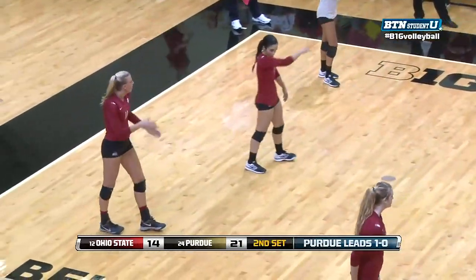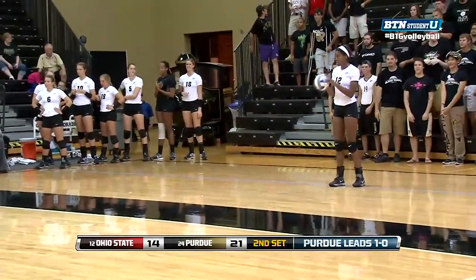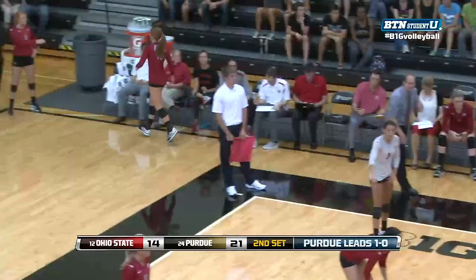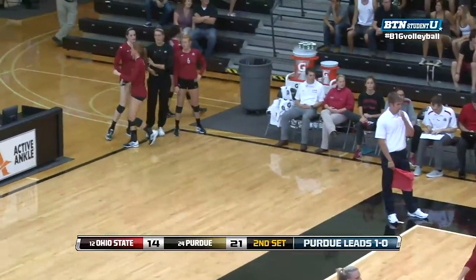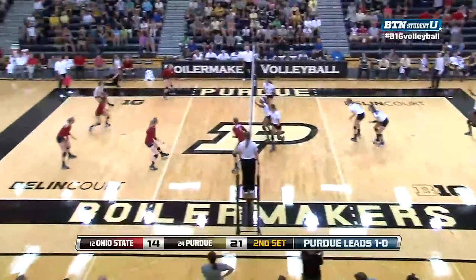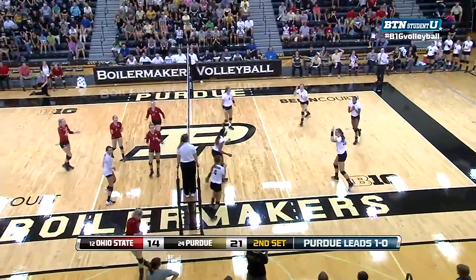Into the net called on the Buckeyes. Another free point. Can't give up freebies in a close match like this. So another setter substitution for Ohio State. Trying to find some answers now. Number 8 back in, Taylor Sherwin for the Buckeyes. Carlson just looking for a combination that works.